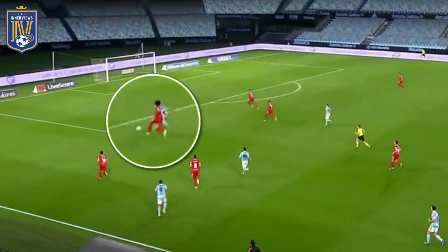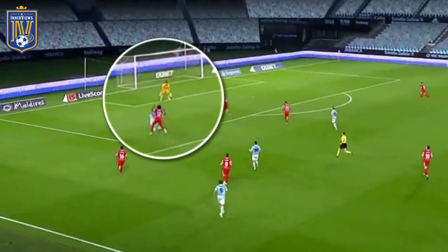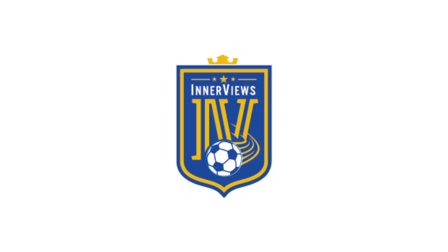That ball should be swept up by Kounde, but he doesn't get to it in time, and he allows Aspas, who's making the run off his shoulder, to get just ahead of him, and from that position, because he doesn't win the ball, he's now faced in a predicament where he is chasing Aspas breaking into left half space, and from there he ends up fouling him to concede a penalty that is converted.